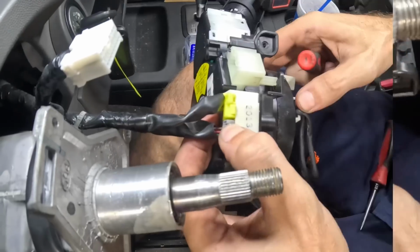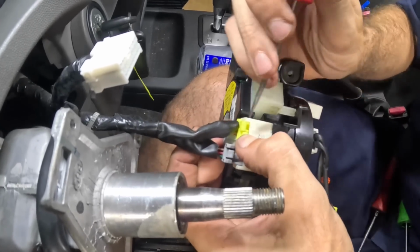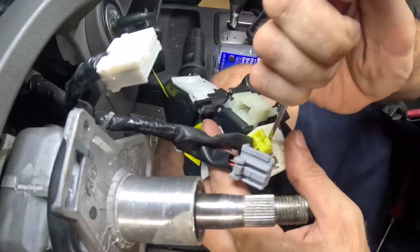It's not coming out. I didn't know if everything just came with that one GM plug that we all know and love. Oh, the GM weather pack. It'd be fantastic. Be beautiful. It really would be. That would be an improvement on the function of society.